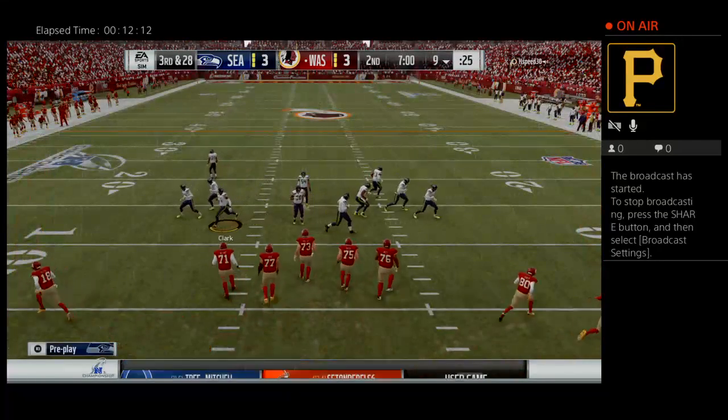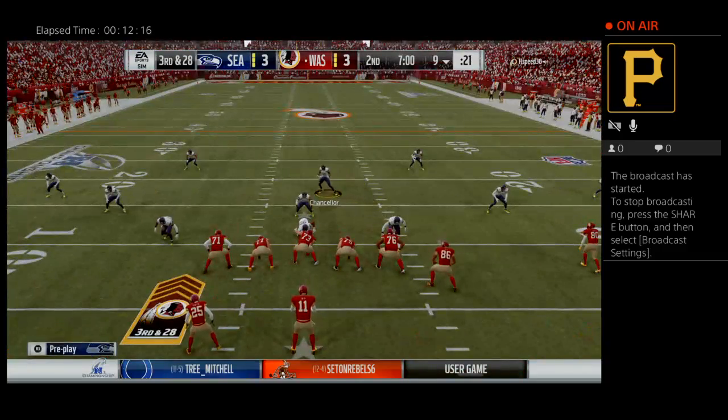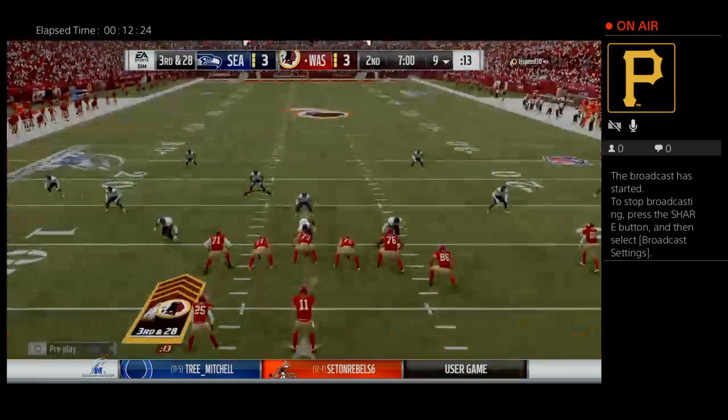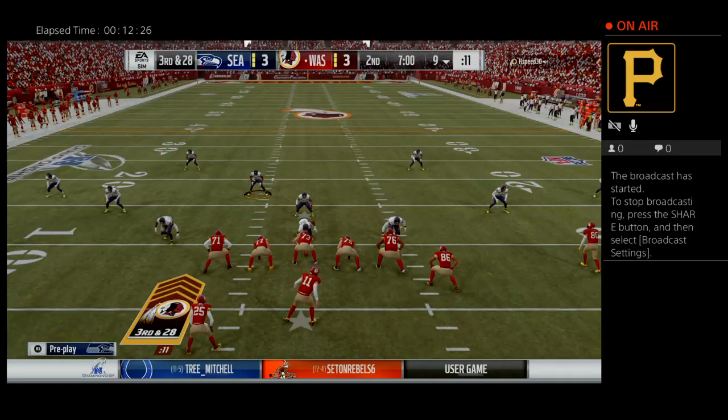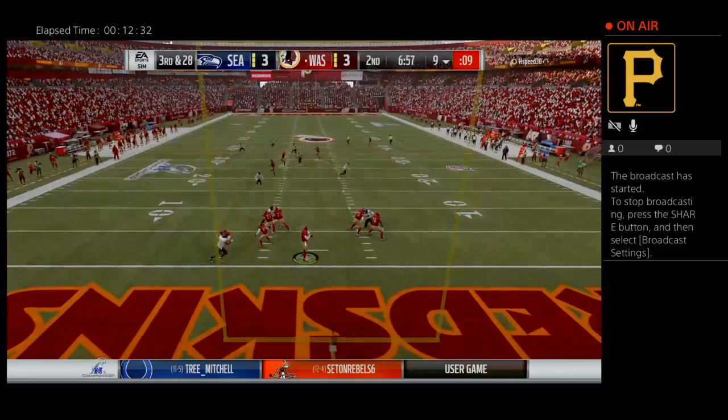After the sack, they'll come up now 3rd and long. Yeah, I wouldn't be surprised to see them run the ball here just to try and get some space. Hey. Yellow. 15, yeah. Check three. Let's go. No run call here. They'll look to throw instead.